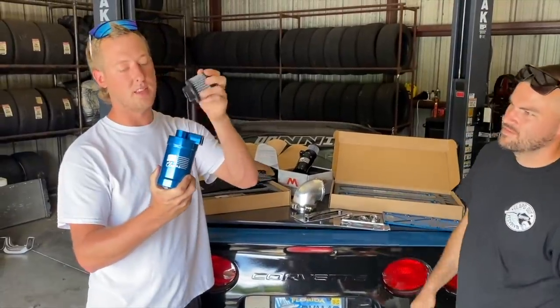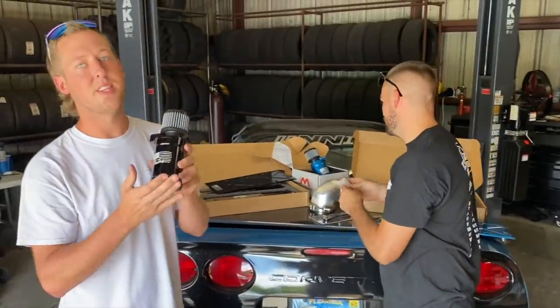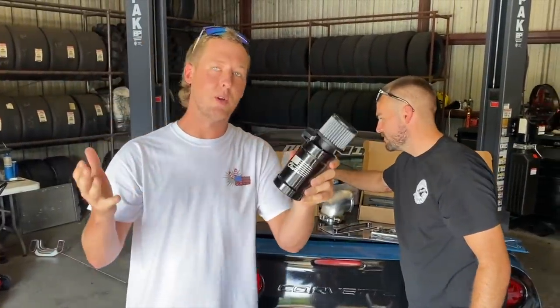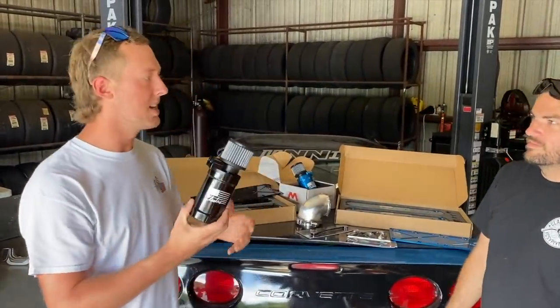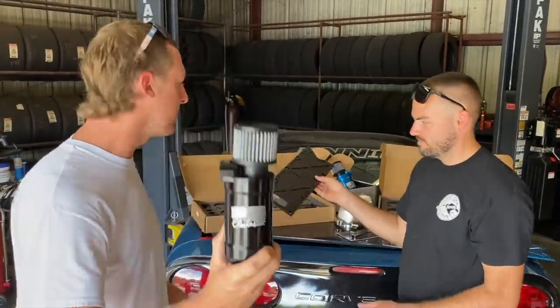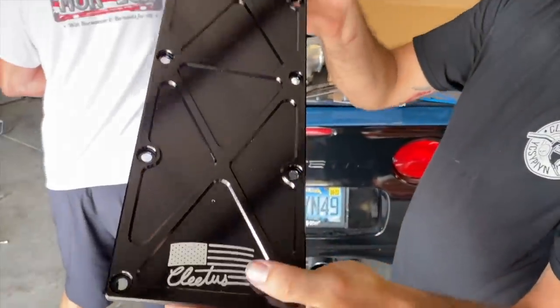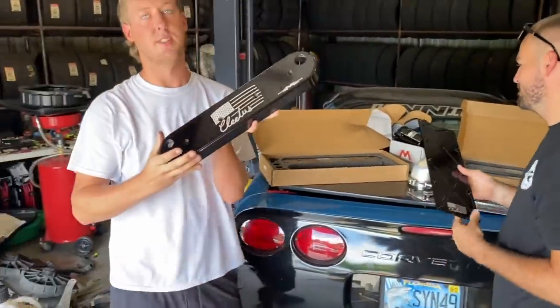These come with everything you need, the filter, the mount, the whole nine, all billet. So then we had to offer these same products in gloss black because not everyone wants a freaking bright blue set of valve covers, valley covers, catch cans. So they come in this sleek gloss black. Got the valley cover there. The OG Cleetus flag on there. The valve covers look freaking sick too.